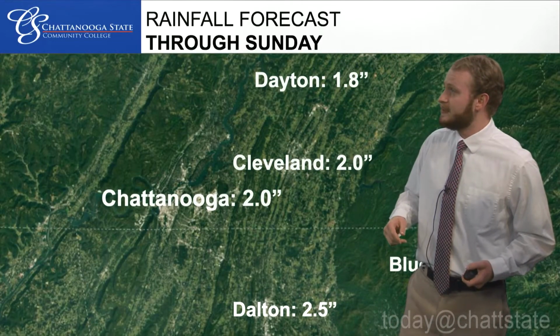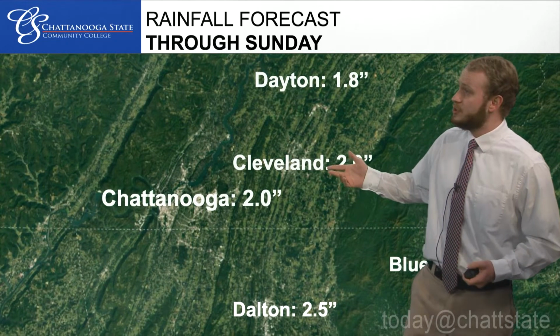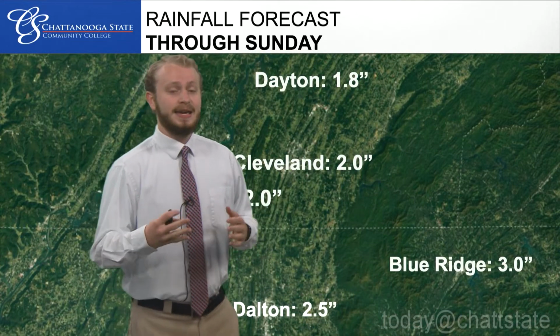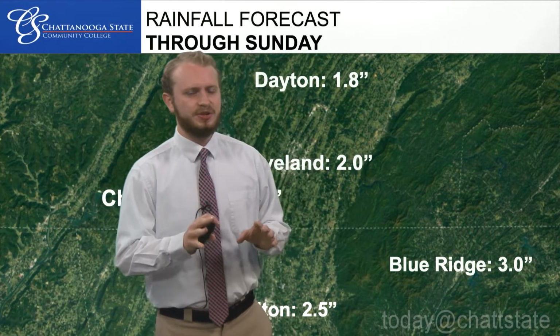Locally, here's what we could see through Sunday. 2 to 3 inches of rain is not impossible, especially over the Blue Ridge Mountains. It's all in where this goes and where it steers. Again, if the steering current pushes this towards the Carolinas, we won't see as much impact. The most impact we'll see will probably be Saturday or Sunday, but especially Saturday.